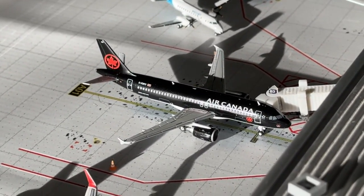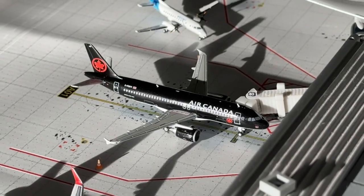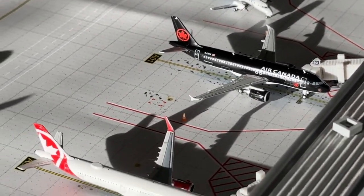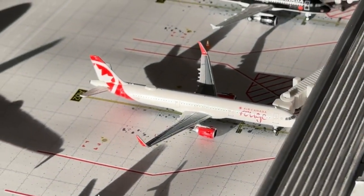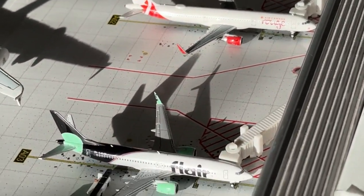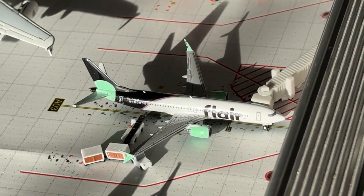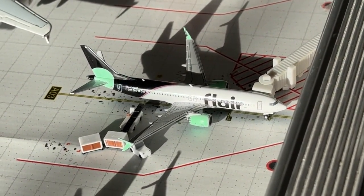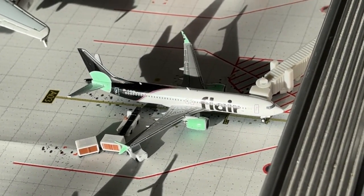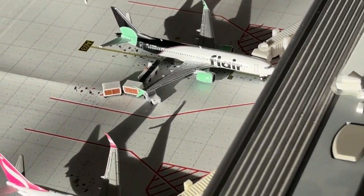Our next aircraft is this Air Canada Airbus A320. This is the Jetz one, and this is going to be heading out to Montreal after coming in today from Toronto Pearson. Next up, we have an Air Canada Rouge Airbus A321. This aircraft's coming in from Vancouver today on a turnaround. And then we're going to have the Flair Airlines Boeing 737 MAX 8. This aircraft's loaded up today, and it's going to be making a flight out to Vancouver as well. However, it came in from Montreal earlier, so very nice to see that right there.